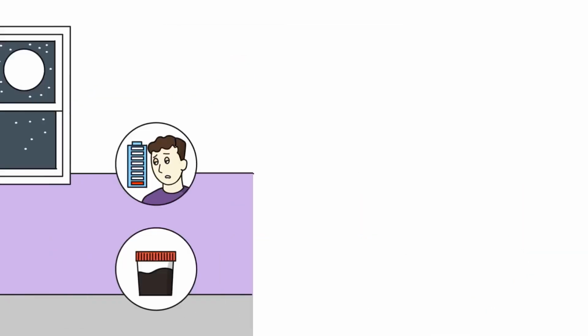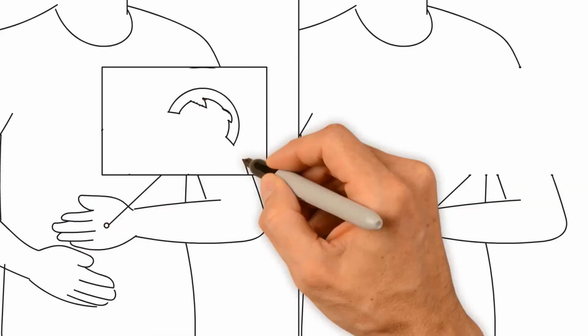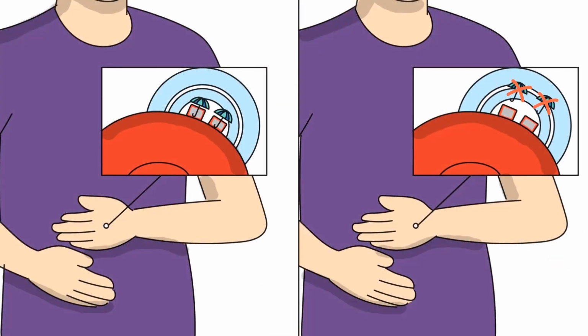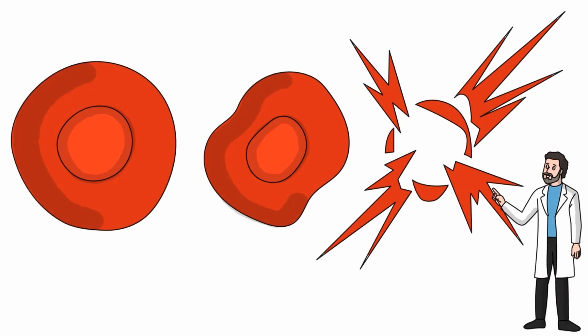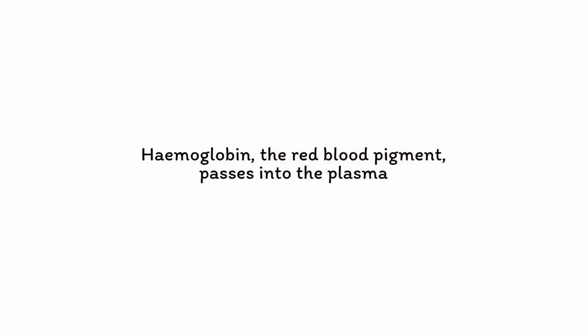Due to a gene mutation, PNH patients produce red blood cells that lack protective proteins, making them vulnerable to complement-mediated destruction of the cell. This haemolysis leads to the destruction and reduction of red blood cells. Haemoglobin, the red blood pigment, passes into the plasma.